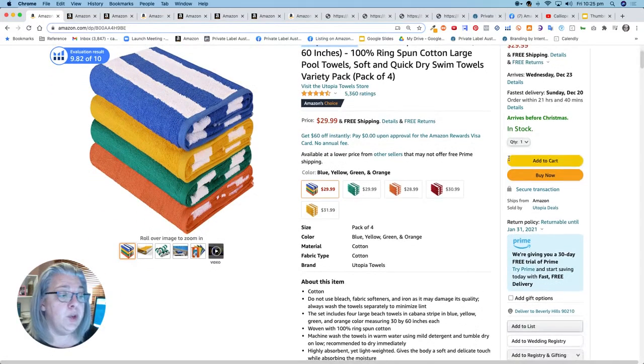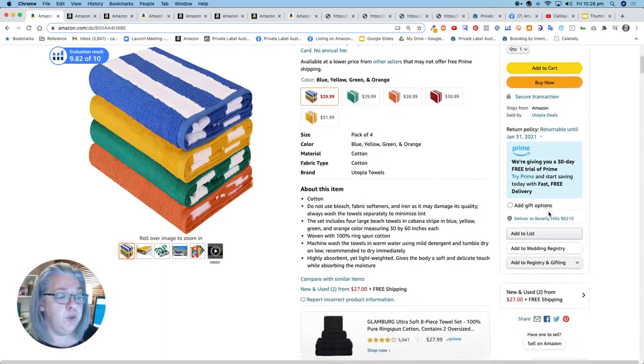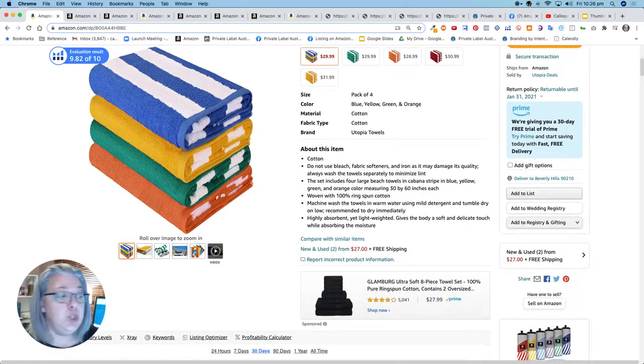Another thing that you'll notice is that this product ships from Amazon, but it is sold by Utopia Deals, which is most probably a private labeler's seller's name, so the name of their seller account. If you go a little bit further down, you will see that there are two new and used products, and these are the actual offers on this listing.